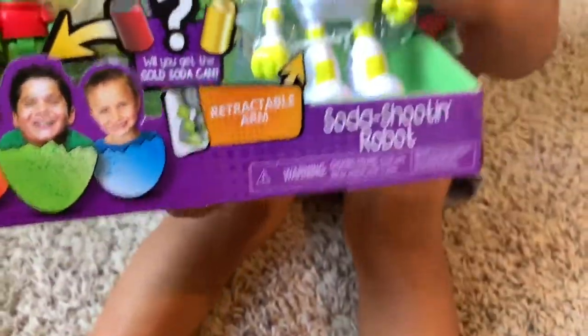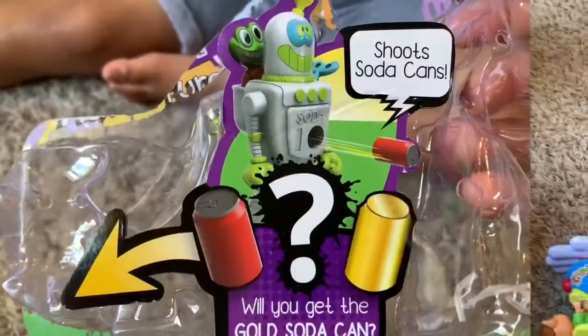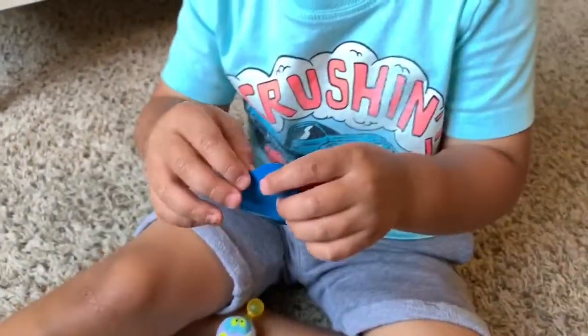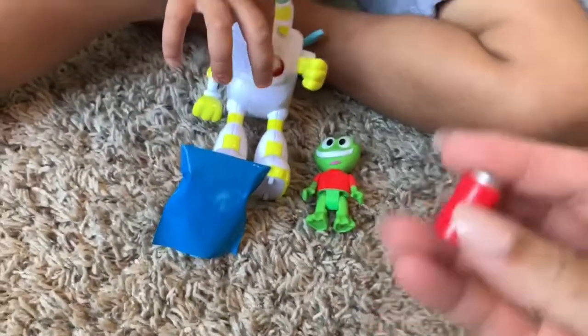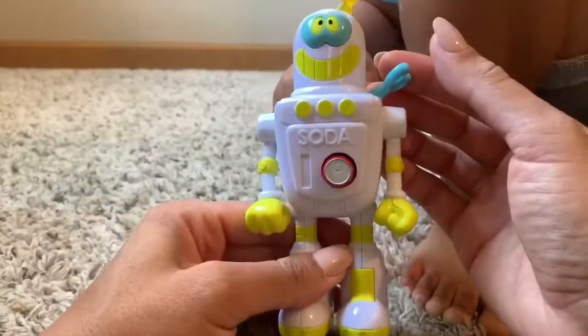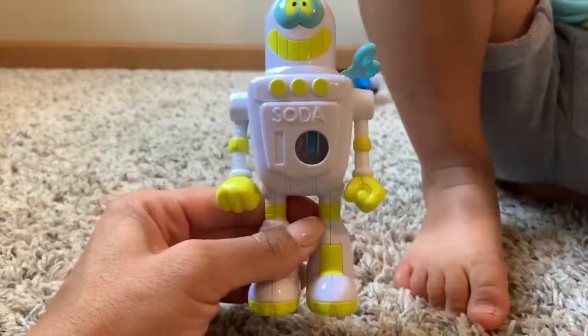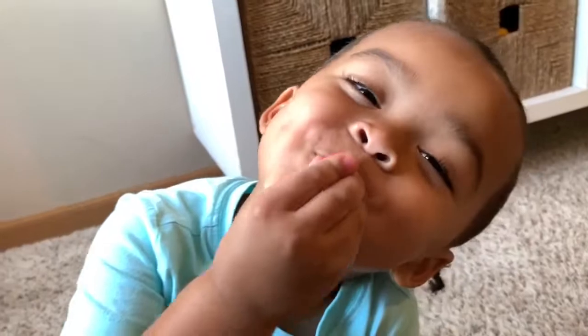Next, guys, we're gonna open up the soda shooting robot, and this one comes with Hobby Frog. Check your special surprise to see if you would get the gold soda can. So let's open it up and see if we get the gold. Did we get the gold? Oh, we didn't get gold, guys, but look, these are so cute. There's the soda cans.